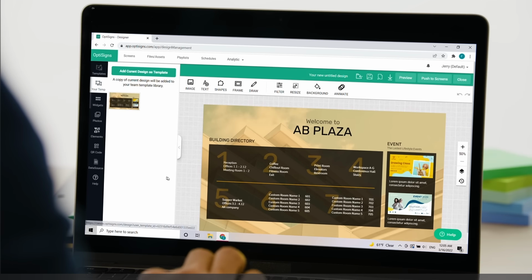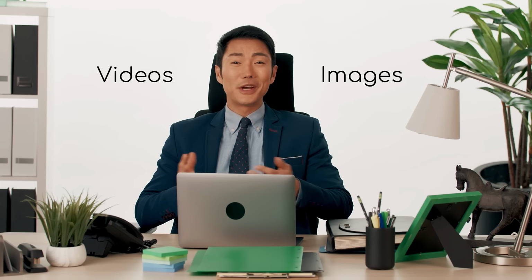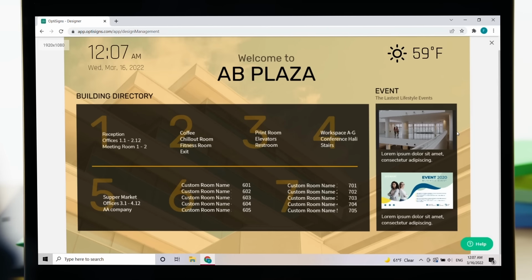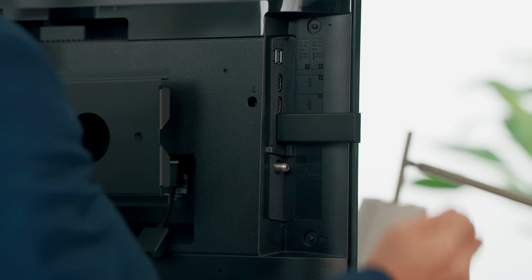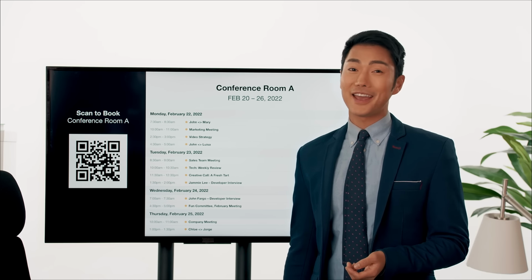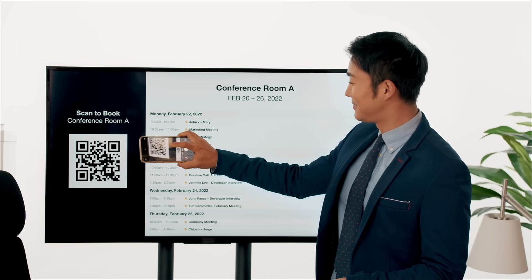Is it easy? Yeah. I mean, do I look like a tech guy? Boom, templates. Add images, videos, calendars, announcements, weather. These customizable templates make me look like a pro. All you need is the OptiSign app, a streaming device, and an internet connection. You can use integrations to add music, meeting room availability, and QR codes.